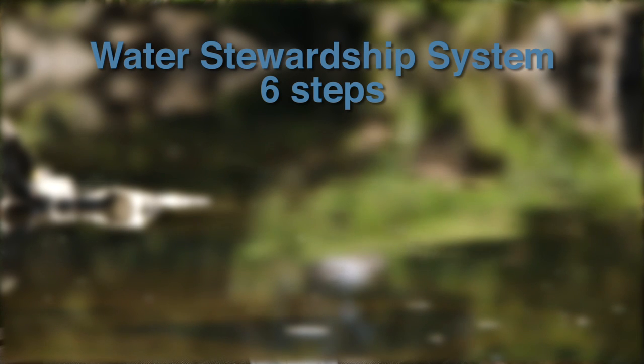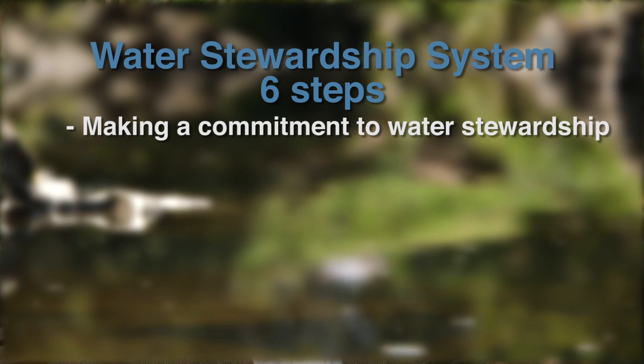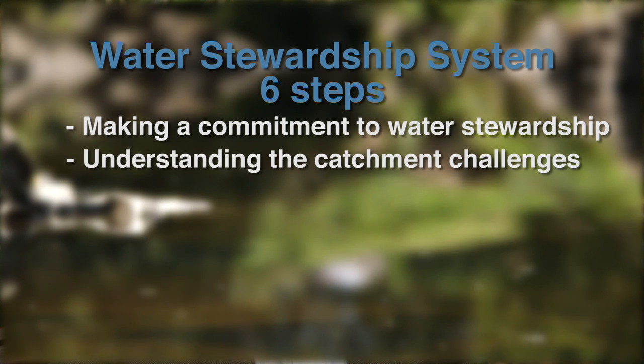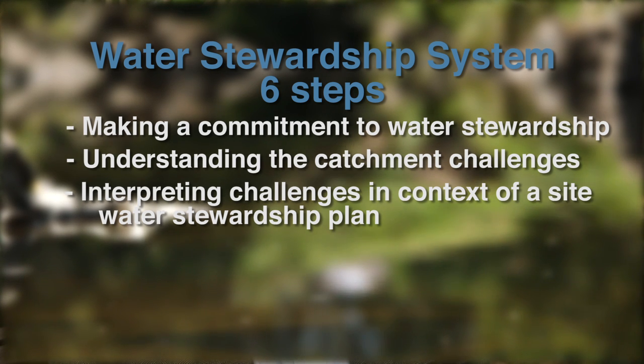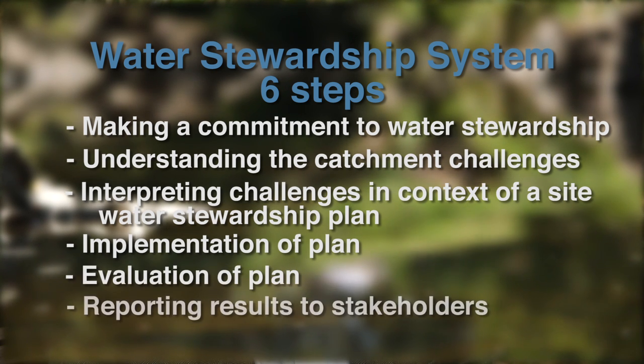The 6-step process starts with making a commitment to good water stewardship. It then works through understanding the catchment challenges and interpreting those challenges in the context of a site water stewardship plan. The site then implements that plan, it evaluates it, and it reports on that plan to stakeholders.